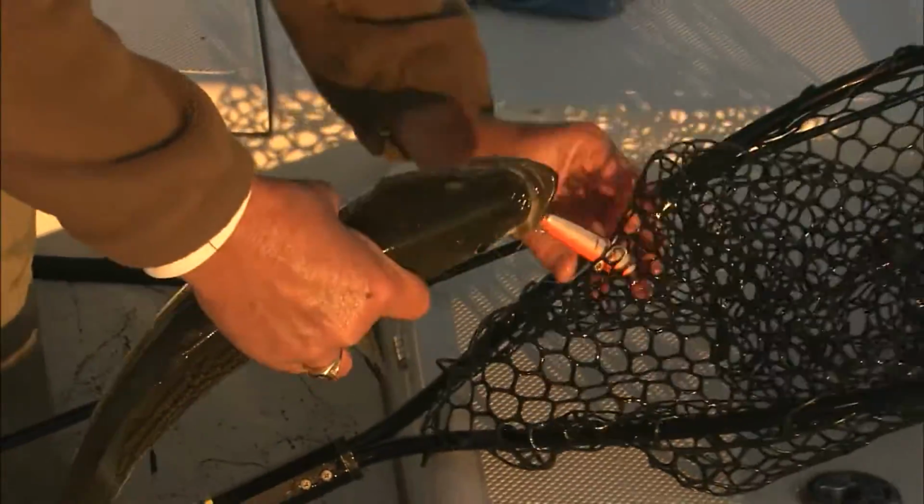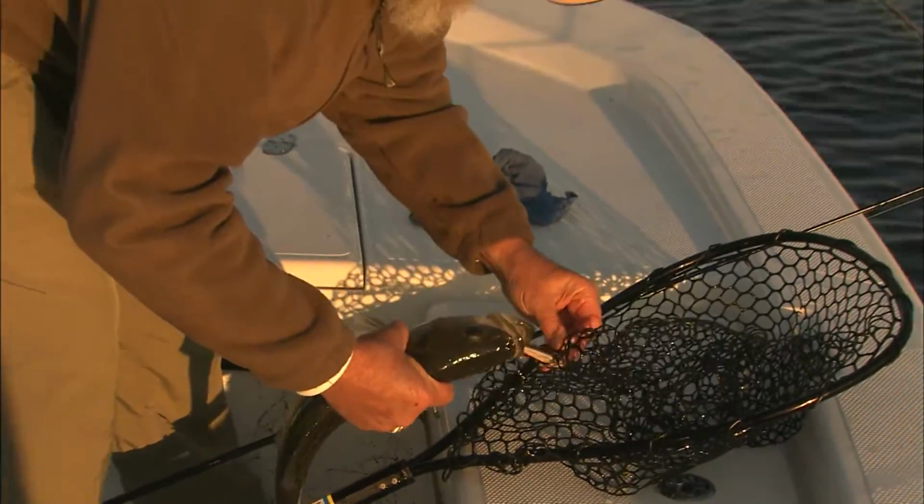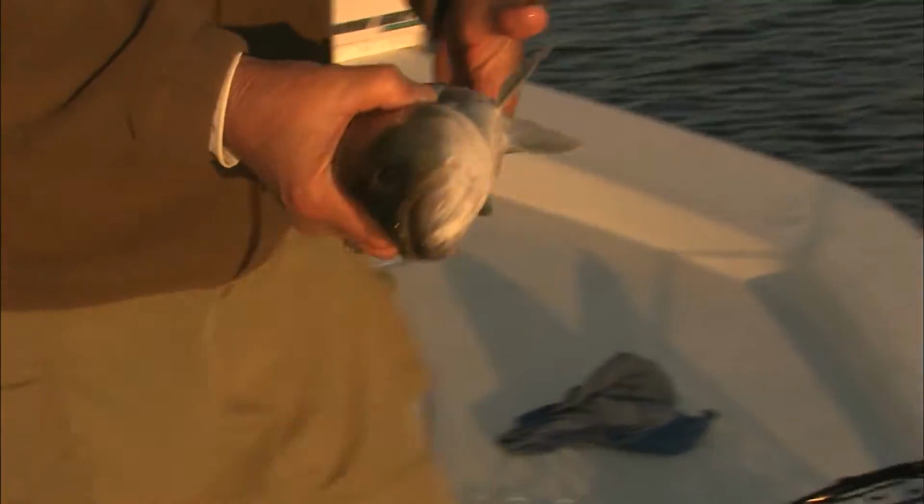All right, we got him. Just pretty. Don't let them gill plates get me there. No, sir. They're sharp now. That's sharp. They will eat you up. Yep. Get them swimming.